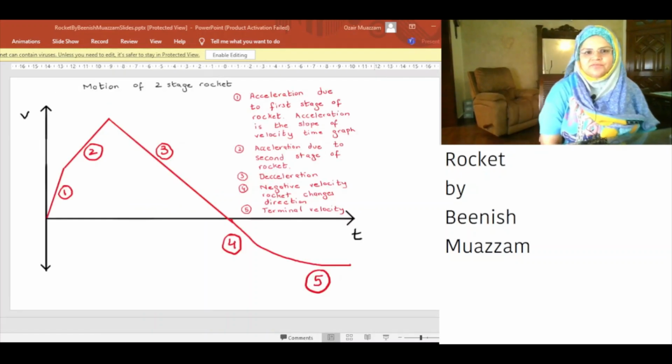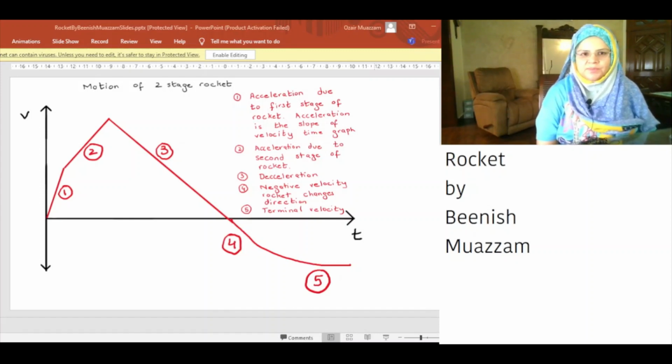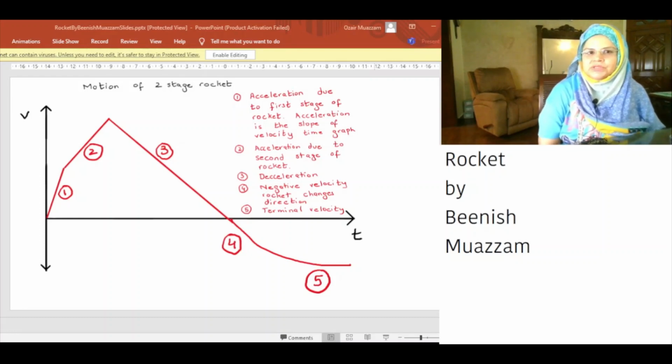Let's study the motion of a two-stage rocket. The first part of the velocity time graph shows first stage of rocket is being burned. The second part of the velocity time graph shows that the second stage of rocket is being burned.